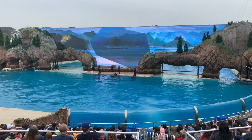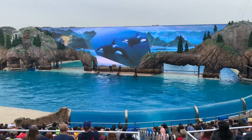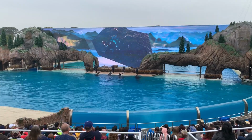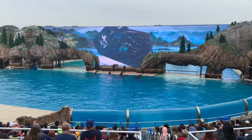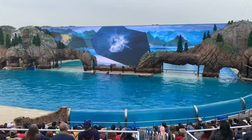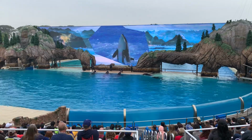Play is an important part of everyday life for killer whales. It's how they teach their young how to hunt and practice their skills as they grow. Now you often see killer whales showing off their playful side in the wild, and right here at SeaWorld.